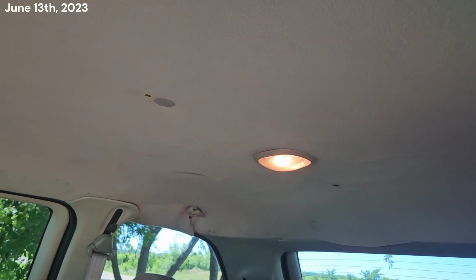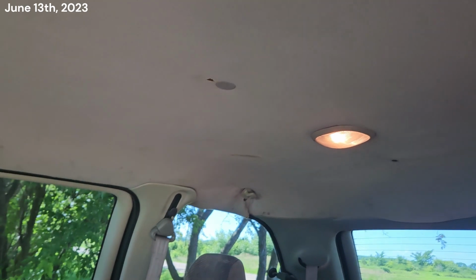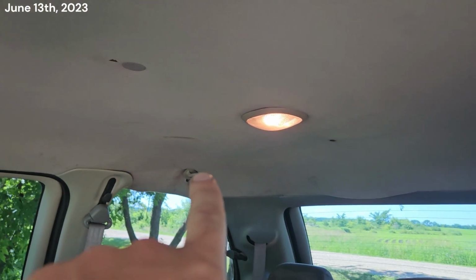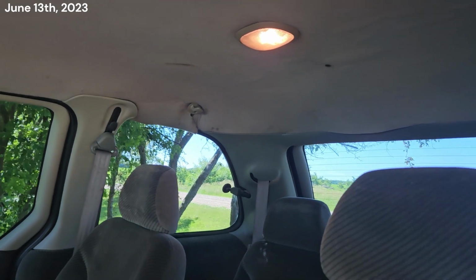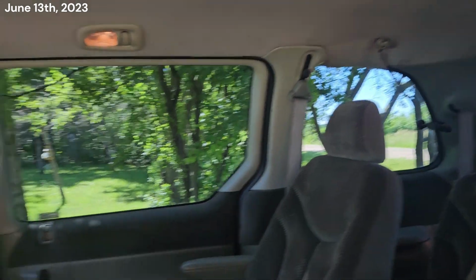So the headliner is kind of down, but it's not too bad. Somebody put a headliner in it, I think, or at least had this one out and botched putting it back in. As you can see, it doesn't line up right. Something's funny back here and it doesn't line up right. So it's kind of sat weird and it bubbles and this clip doesn't go in. It doesn't really matter.